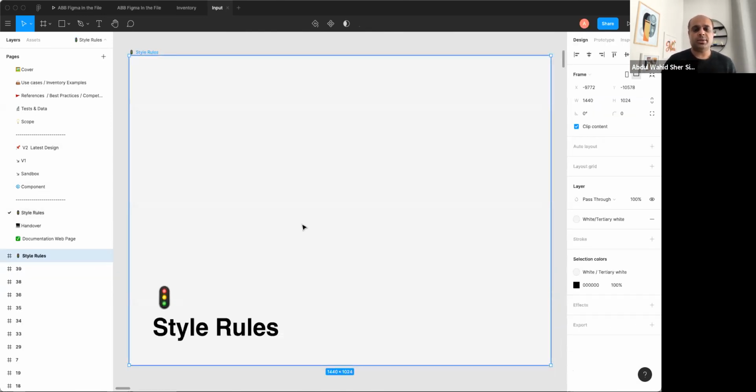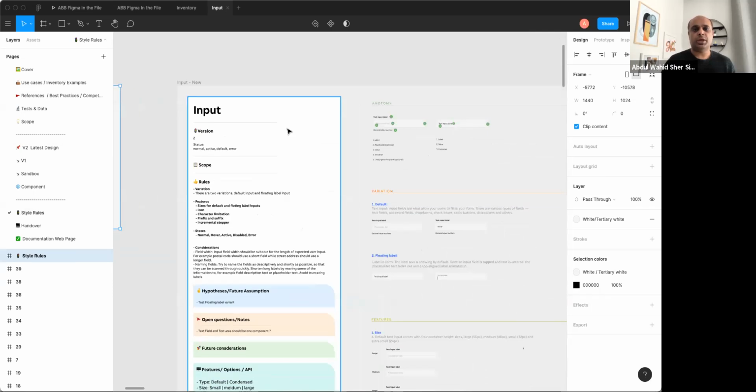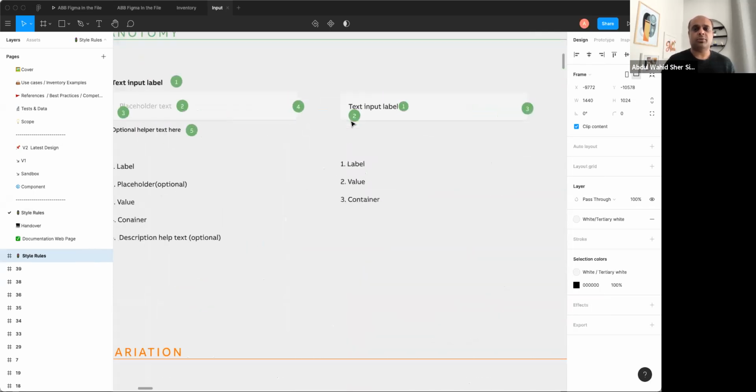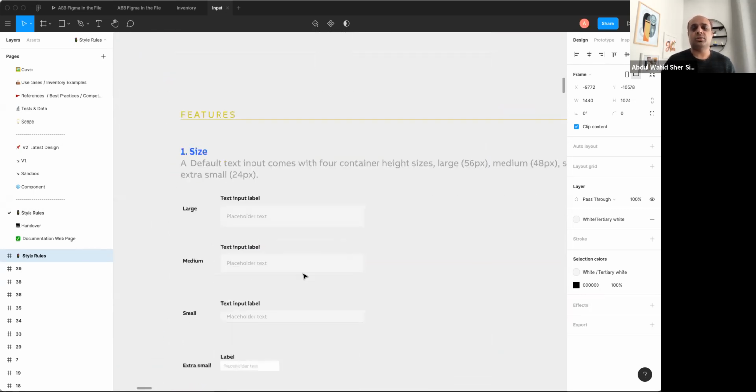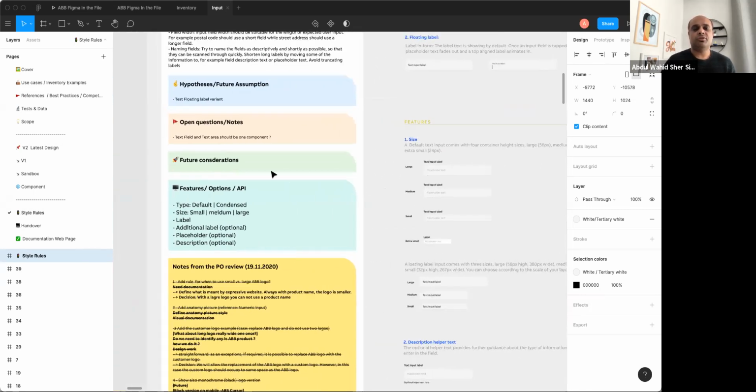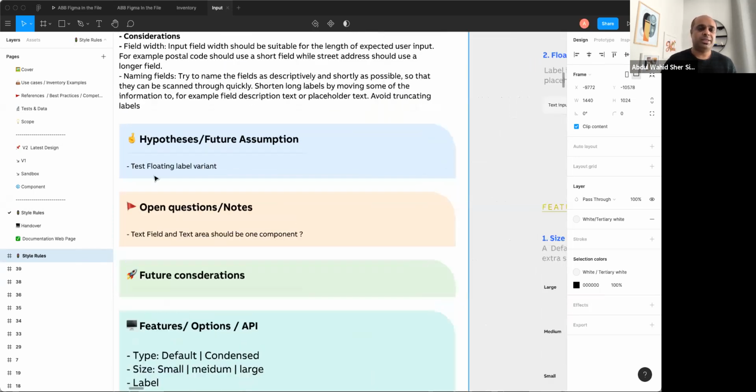Style rules page, as I was telling you earlier about the style rules page, we try to do this: you start with anatomy, putting all the variations and writing all the details next to it, all the feature details. And then we do a lot of debate about it, like, okay, maybe the text floating label variant, we have to test it. We don't know if we're going to take that or not. But things like that, we just put all these things out there for everybody to understand where we are.